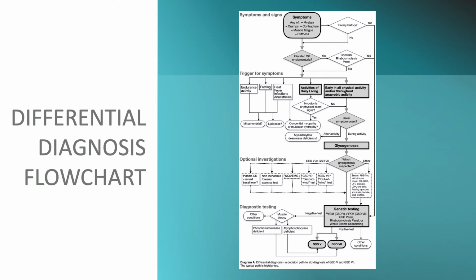So here's the differential diagnostic flowchart that we developed for GSD-5 and 7. At the very top, we outline common signs and symptoms. Then we move down to what triggers for symptoms might be, optimal investigations, and then diagnostic testing. The area that is shaded in gray is the most direct route to diagnoses, but you can certainly follow through that as there's quite a bit more information contained here.